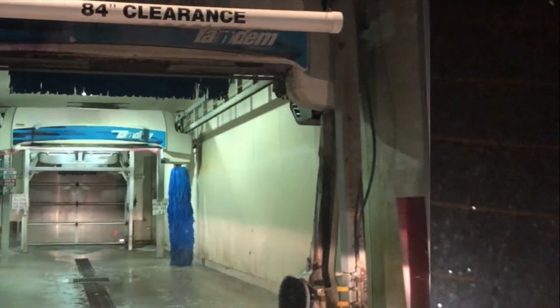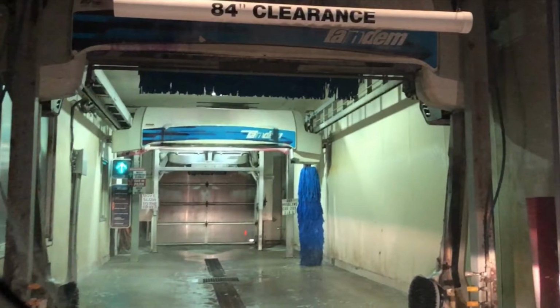After the tri-foam dried, it left a spot on the car. I also noticed that a piece of brush material is missing from the brush. So that's why one side of the back window got touched and the other side didn't. So overall, it didn't do as good a job as last time I was here.